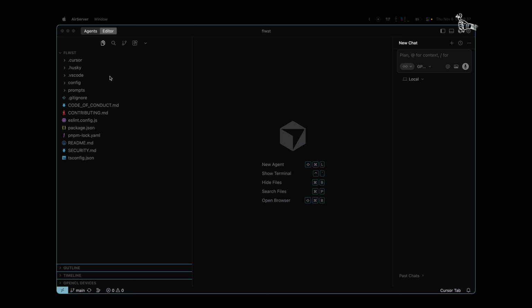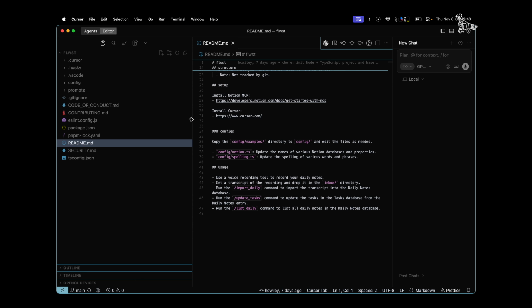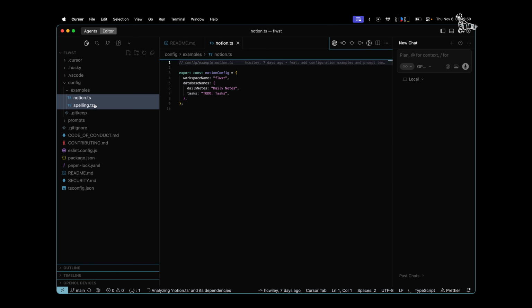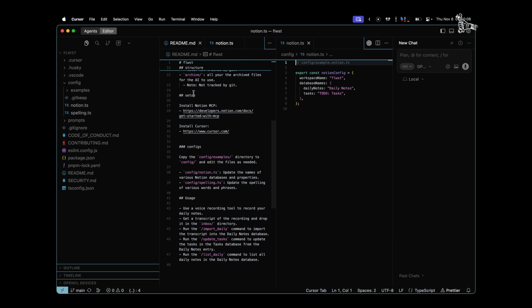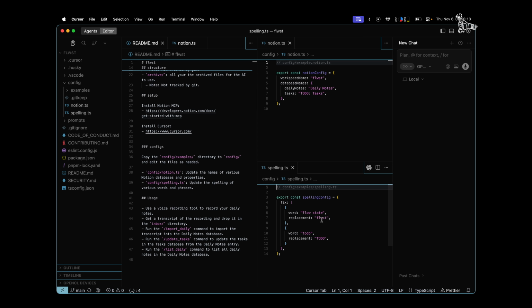So I can pull up the README again, and there are some things that we need to configure. The first thing it says is to copy the config examples into the config directory. So I just copied notion.ts and spelling.ts from the examples, and now they're in the config directory. So you can see this is here, and spelling's here. The notion.ts is going to tell me some variable names I need to set in my Notion, and then the spelling.ts is just commonly misspelled words.